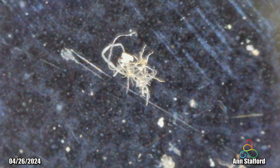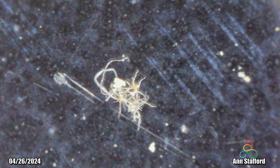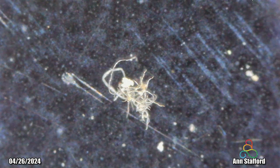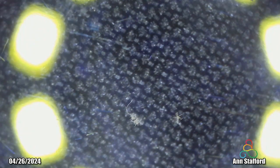Oh, that looks like a triangle of Hydras. I might not be able to zoom in on it because it's close to the edge. Oh yeah, I'm going to get that. Okay, I'm going to try to collect that. Okay, I collected it.